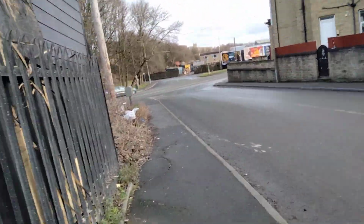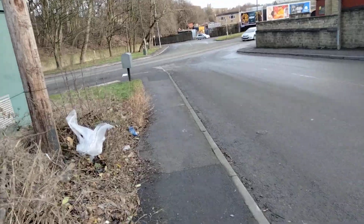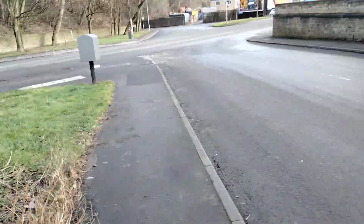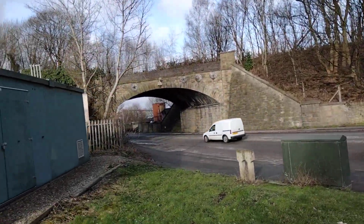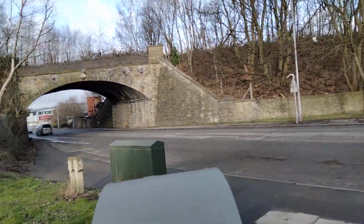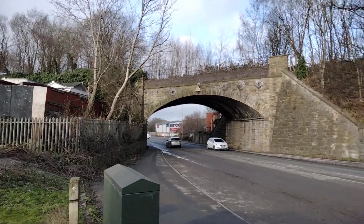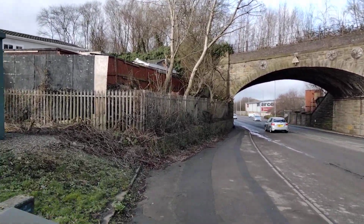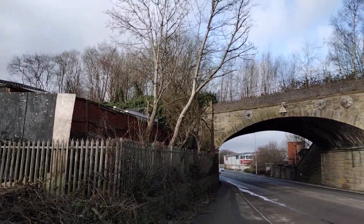So we're coming on to Bowling Back Lane now, and we're going to see the next bridge on the Bowling to Laisterdyke line after the Wakefield Road bridge. And here it is, crossing Bowling Back Lane. It would have had a stone parapet wall when it was built. At some point they've taken that off and they've put some courses of blue brick on it and then some railings. Now the reason you do that is to lessen the strain on the arch, so they must have had some weakness of the arch.